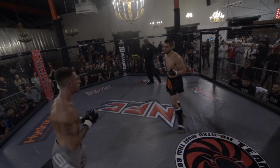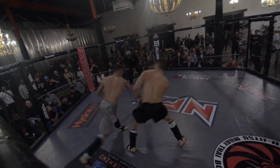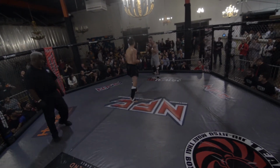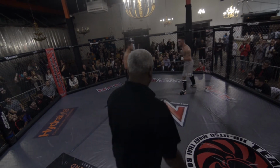And a beautiful uppercut there. And like I said, Jesus' boxing has always been superb. His striking's always been really good. And he's proving it tonight in the NFC cage at Nat Fight 101. Absolutely. And Jesse, you know what? He's biting down. He's throwing some big punches as well. And there he lands a kick to the liver.